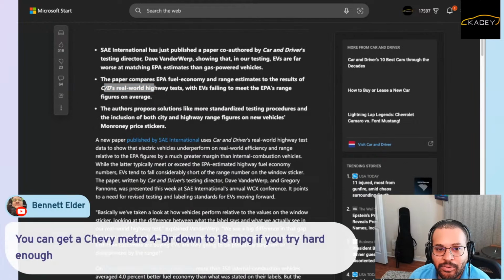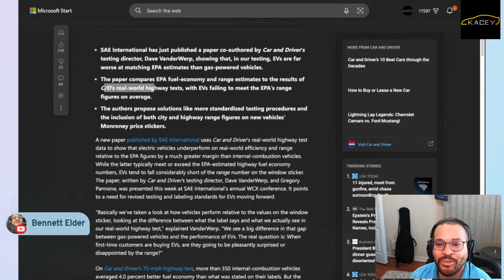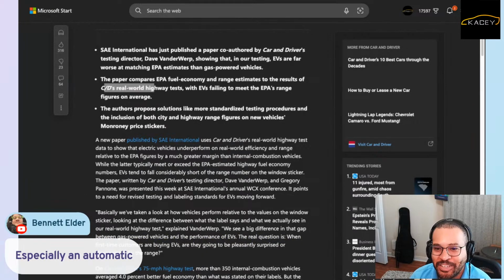You can get a Chevy Camaro four-door down to 18 miles per gallon if you try hard enough. Yes, I'm sorry, a Metro four-door, especially an automatic. Yeah, the automatic is a little easier to confuse, with their mechanical computer in most automatics. Although the newer automatics are still hydraulic computers, they're also electronically controlled for a lot of stuff too.